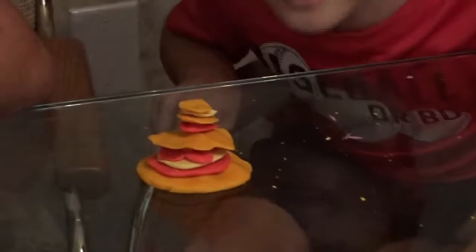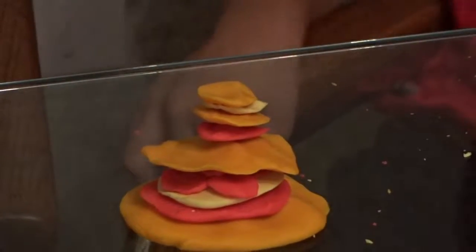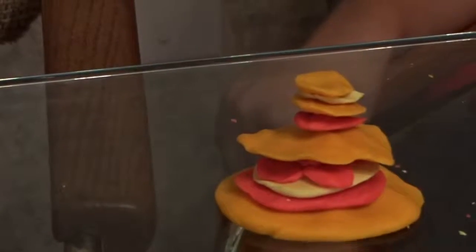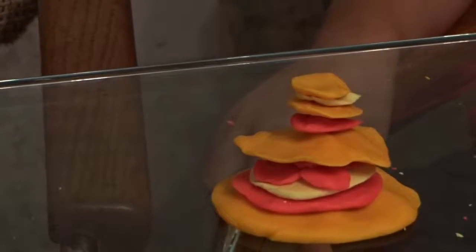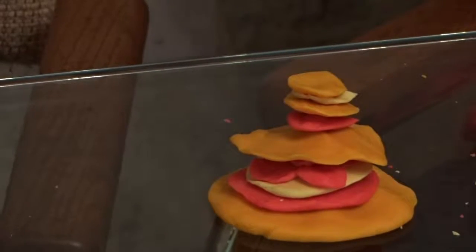The creation I made is special. Can I tell them what I made? Explain your pizza, Rafael. It's a double pizza. This would be called a hamburger pizza.